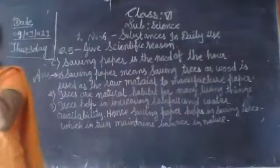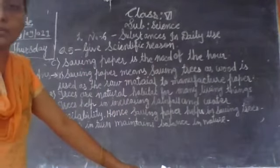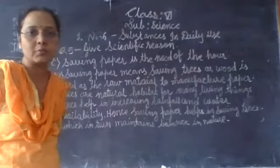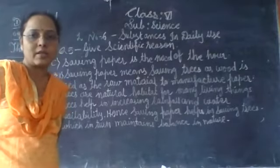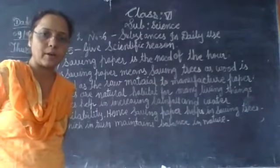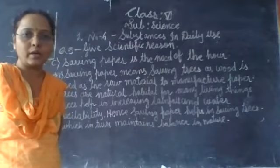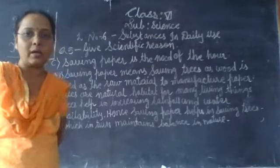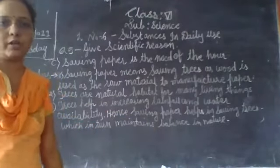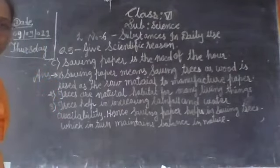Because trees are very important, they help us, they are our friends. So we should save paper, because ultimately we are saving trees. So children, don't waste paper, use it fully. Don't tear the paper, don't throw it here and there. Ultimately, if we save paper, we are maintaining the balance in nature. Okay, let's write down this answer.